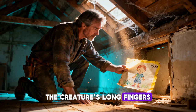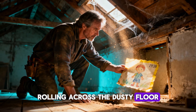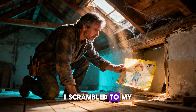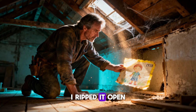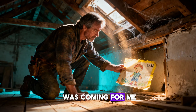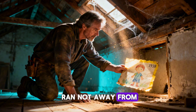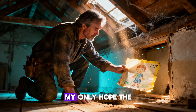The creature's long fingers were inches from my face. I threw myself to the side, rolling across the dusty floor. The thing turned, its movements slow but deliberate, like a nightmare unfolding in slow motion. I scrambled to my feet and sprinted for the far side of the attic, where I'd left my toolbox. I ripped it open, my hands searching for my biggest, heaviest hammer. The creature was coming for me, gliding across the floor like a wisp of smoke. I found my framing hammer, gripped its handle, and ran, not away from the thing, but towards the porthole window. It was the only source of natural light, my only hope.